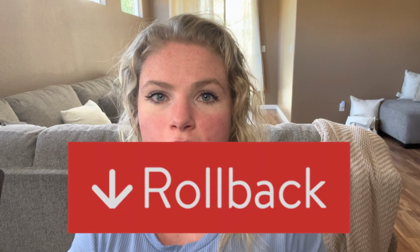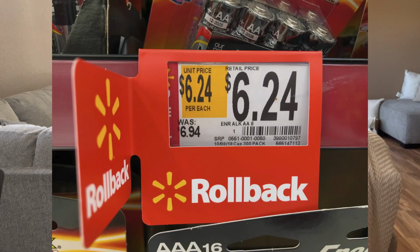Rollback are the little red stickers that you see over a price where they've rolled back the price. Maybe they have too much stock, maybe they need to get it off the shelf, they have more stuff coming in, all different types of possibilities. With the rollback, usually they'll have a little red flag sticker thing on the little tag on the aisle. So you should be able to see those, but also when you scan in the app, it'll tell you if it's on rollback as well.